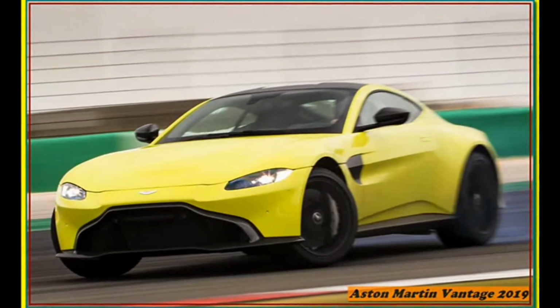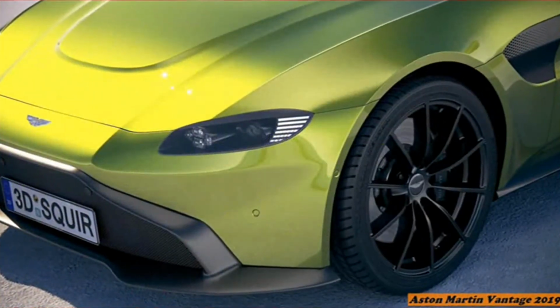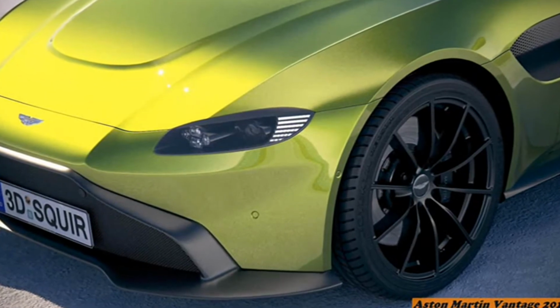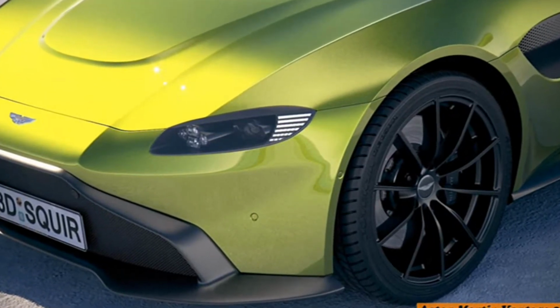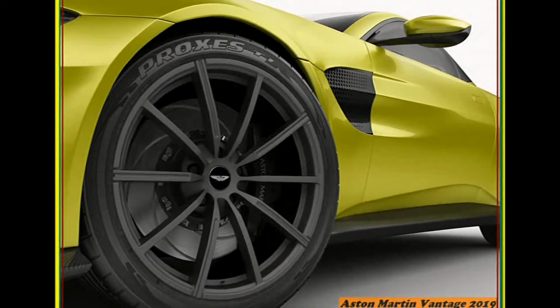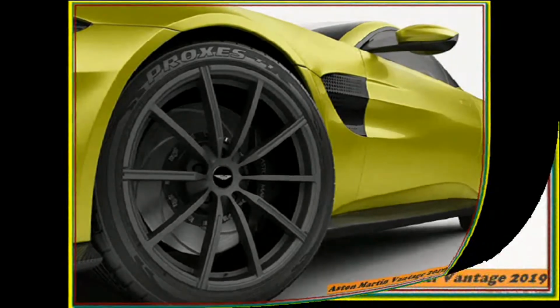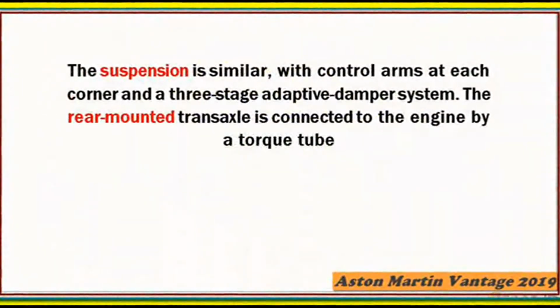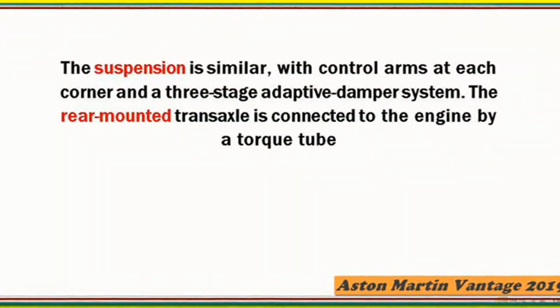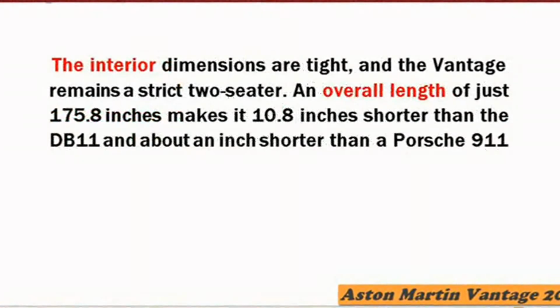The suspension is similar, with control arms at each corner and a 3-stage adaptive damper system. The rear-mounted transaxle is connected to the engine by a torque tube. Although the proportions are little changed, the new Vantage is a few inches longer and wider than the old model, and the design has evolved considerably under Aston's chief designer, Miles Nürnberger.